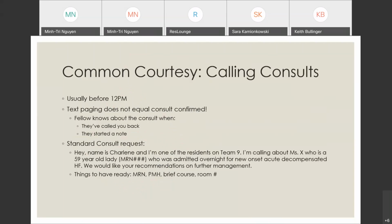And then calling consults, usually we do that before 12 p.m. for the people that are being rounded on in the morning. They'll know about the consult when they call you back or when they start a note, and that's the most concrete confirmation you have. I just wrote in here a standard consult request. You can spruce it up however you like. For example, if I'm calling a consult, I'll just say, hey, I'm Charlene, I'm one of the rounders on 9, calling about Miss X who came in. This is her MRI.